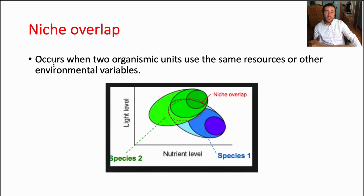Onto this term, we have niche overlap. So we learned about what an ecological niche is. A niche is a series of different axes, abiotic and biotic axes, that permit an organism to live. Niche overlap occurs when two organisms use the same resource or other environmental variables.